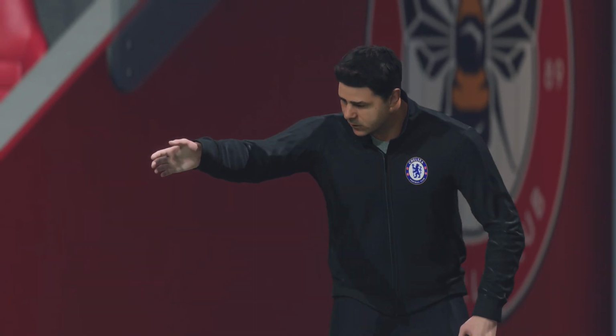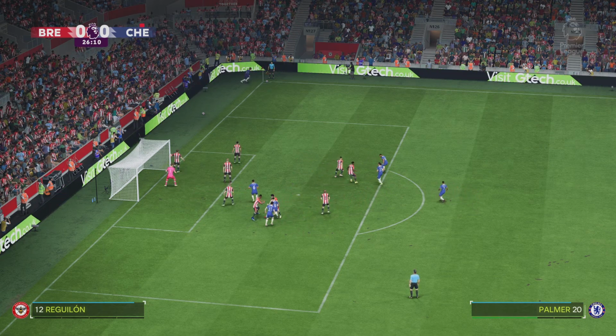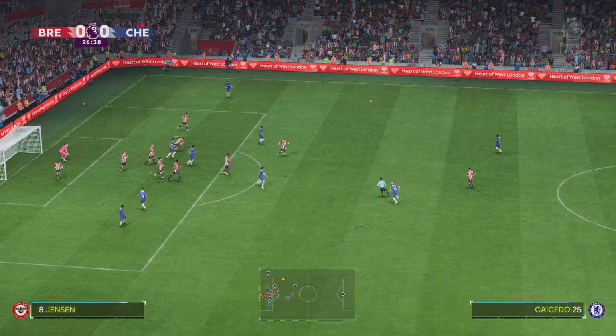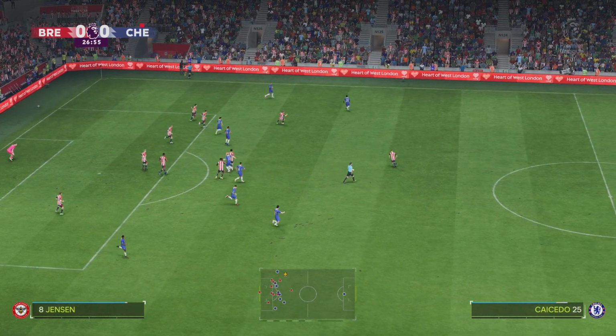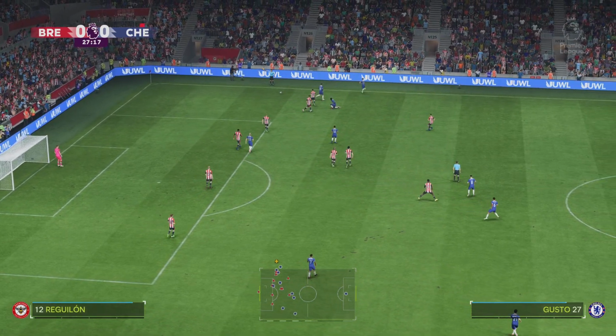Well, what a chance to take the lead, and doesn't he know it? But will they get a better one than that? Played over. Well, they couldn't take advantage of the chance. Good-looking sequence. Good tackle. It'll be a throw.